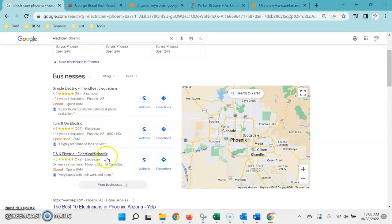Now, to be listed in these top 3 is free. You just need to fill out and optimize your Google Business profile, which is part of the Maps app, so it can be done right from a smartphone. You want to fill out as much information in this profile as you possibly can. So all your services, your areas, even your hours of operation.